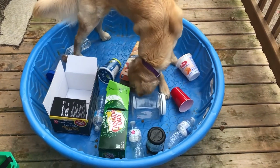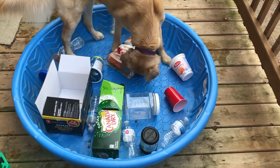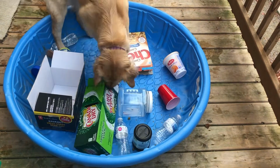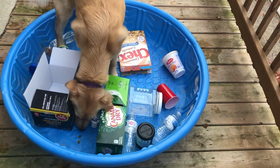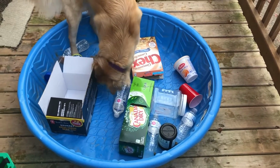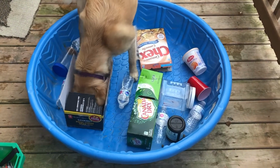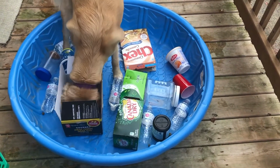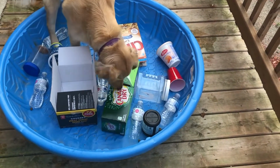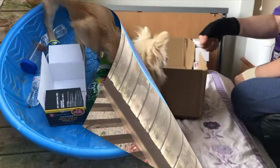When we originally started this game, there was no way she was getting in that pool. And there was no way that she would be sticking her head in any of these boxes or pushing them out of the way in order to get the kibble. So it's really increased her confidence and her ability to feel comfortable around loud noises in and amongst the house, and in and amongst the backyard as well.